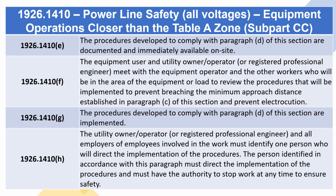1926.1410 E. The procedures developed to comply with paragraph D of this section are documented and immediately available on site. 1926.1410 F. The equipment user and utility owner/operator, or registered professional engineer, meet with the equipment operator and the other workers who will be in the area of the equipment or load to review the procedures that will be implemented to prevent breaching the minimum approach distance established in paragraph C of this section and prevent electrocution. 1926.1410 G. The procedures developed to comply with paragraph D of this section are implemented.